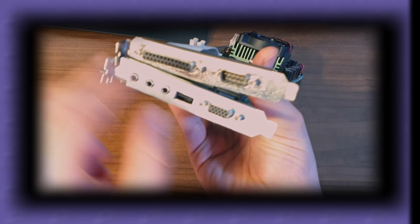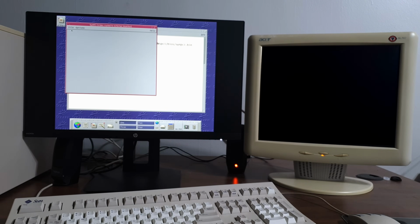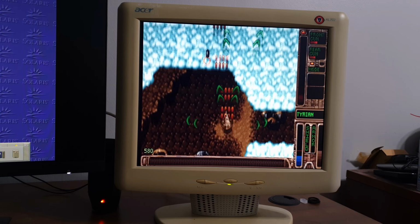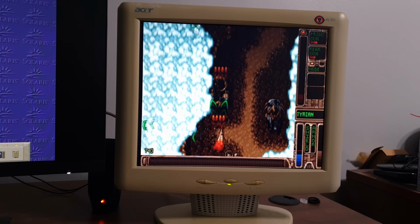Remember how the back of the card had a dedicated VGA port? Well, let me get a second monitor out and show you what that does. If I pass the VGA switch at startup, video output is redirected to the second monitor, and it becomes immediately apparent that this drastically improves performance and compatibility.